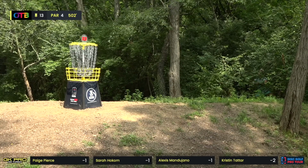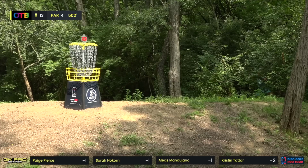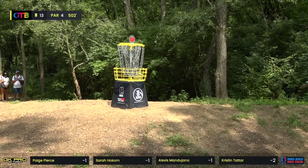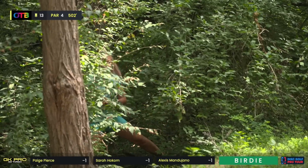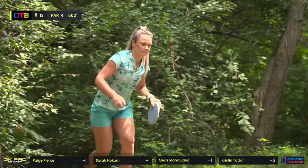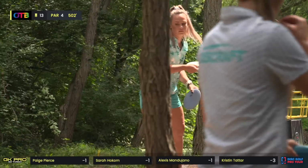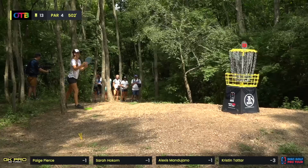20% of the field taking a birdie here. That surprises me. I feel like this hole is hard. I don't know why. If you get past that one tree, you can definitely attack. All right, and putting from over there is not birdie easy. I was over there. There's not a lot to work with. Yeah. That's impressive. You're not wrong. It is hard. Everyone's just super good.